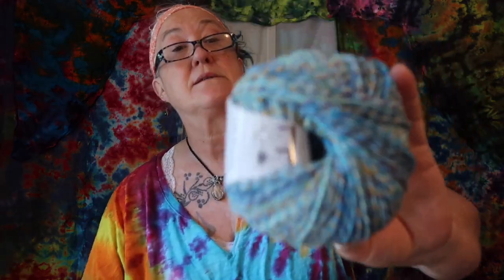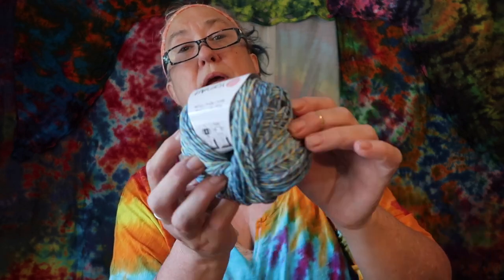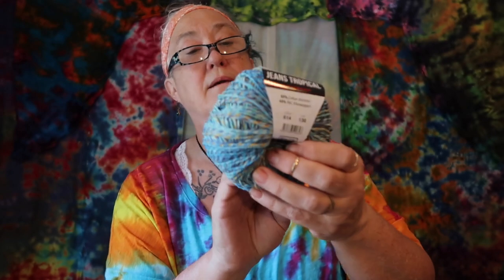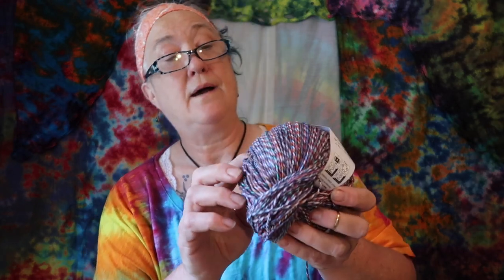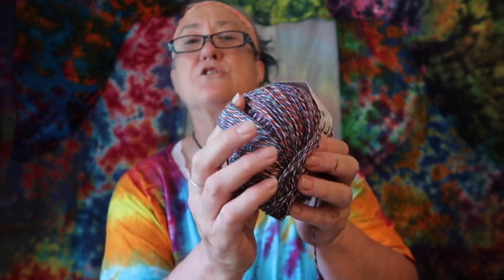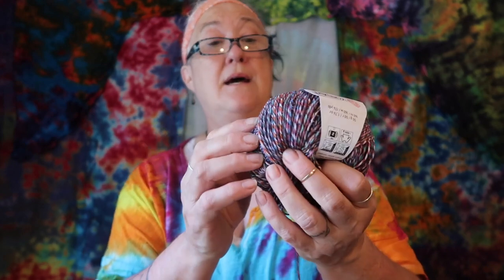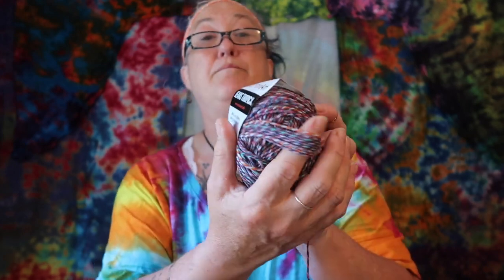And I got 3 of these. And that is golds and blues and greens. It's really, really pretty. And I got 3 of the color 620. These are oranges and burgundies and purples and greens. These are like jewel tones. I wish I would have got more of these now that I see it in person. I love jewel tones. Beautiful colors in this.